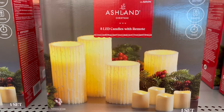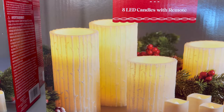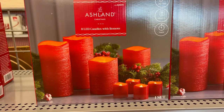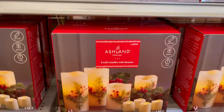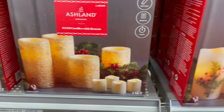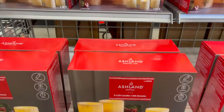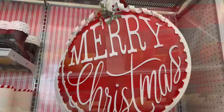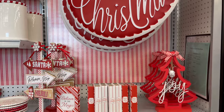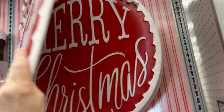And check out these gorgeous 8-piece candle sets that are absolutely gorgeous. I believe they were $39.99. Now, if you're into more of the traditional Christmas colors, Michael's has plenty to choose from that are really adorable.